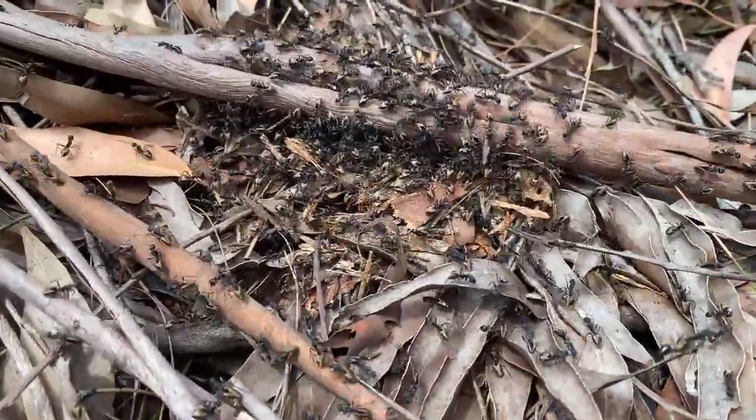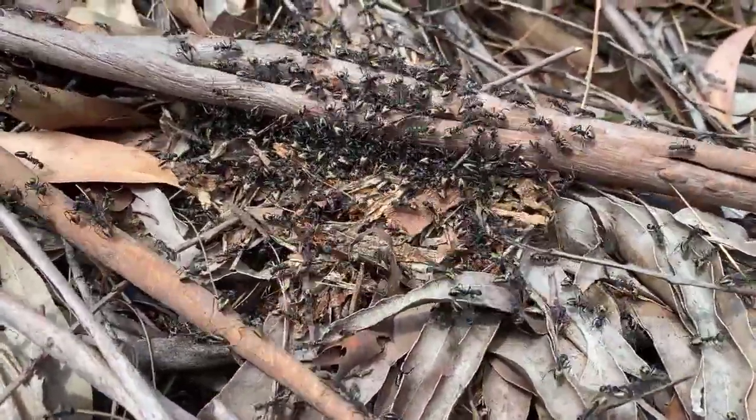So you see that picture there, and it's got like the golden bit at the back? Are they honey ants? You have to let me know.